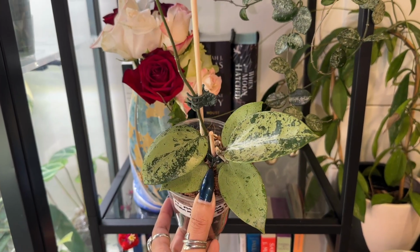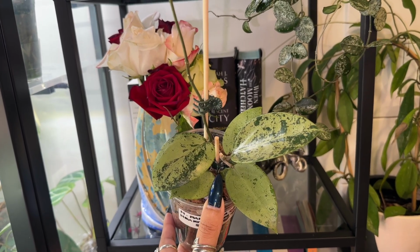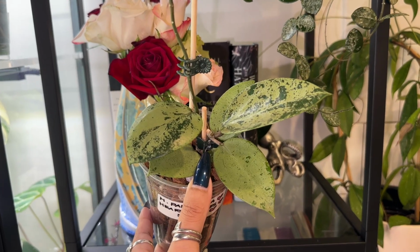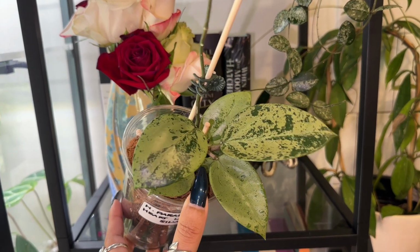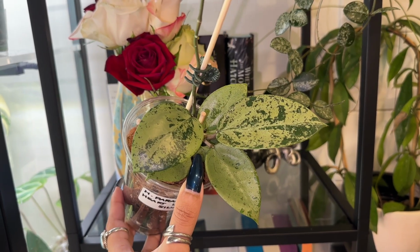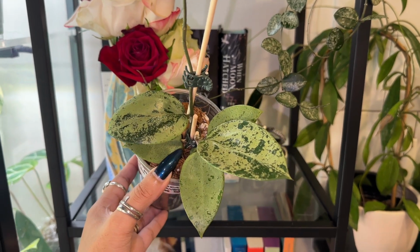Moving right along to my Hoya parasitica Silver Heart. I tend to lean towards silvery and splash Hoyas rather than the ones with veining foliage. I really love the balance of a reverse speckled Hoya where it's mostly silver with specks of green. It's just a really beautiful marble contrast that I think harmonizes really well.